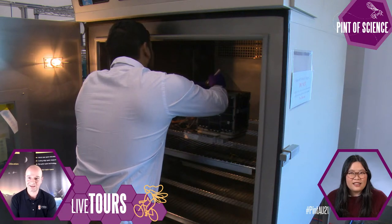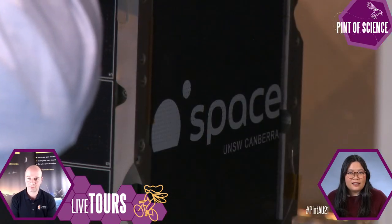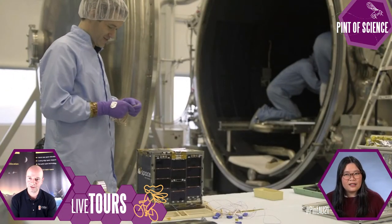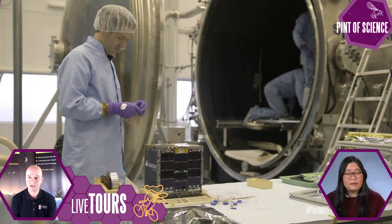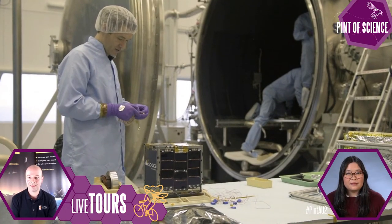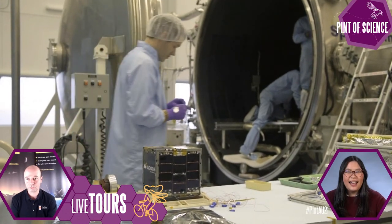As you can see, you can fit people in it. I think that's an oven to bake out some components and do some thermal testing. So there's a bit of moisture in the air when you transport things, so you usually have to bake them out before you do main testing. And everyone climbing around in there is getting ready for the test.